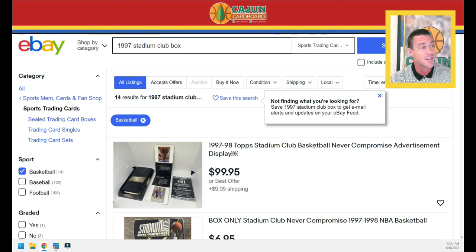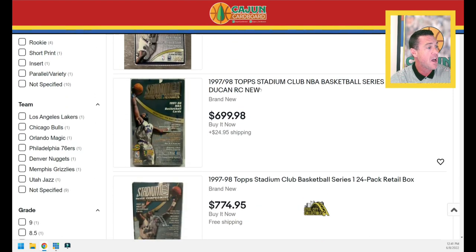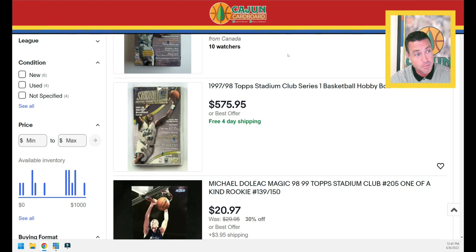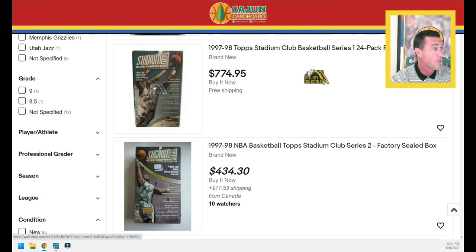Let's look up the boxes. So I've searched 1990 Stadium Club box and I've sorted it by basketball. Remember, we're looking at Series 1 only. These first two don't apply. This one doesn't apply, Series 2. This is a Series 1 24-pack retail box, which leads me to believe there may be a retail and a hobby. Again, I'm never an expert and I'm never going to give you any advice on retail versus hobby, but this one right here says 24-pack retail box and it's got that picture of Karl Malone on it.